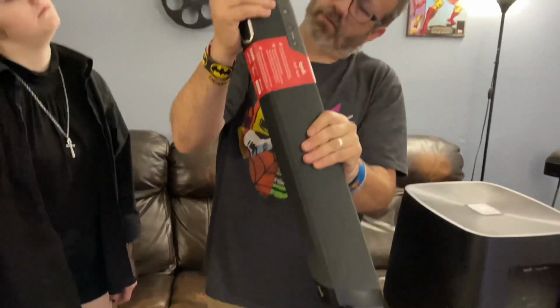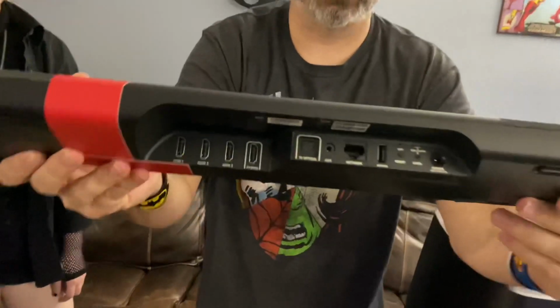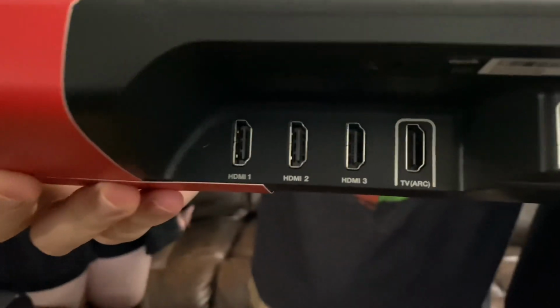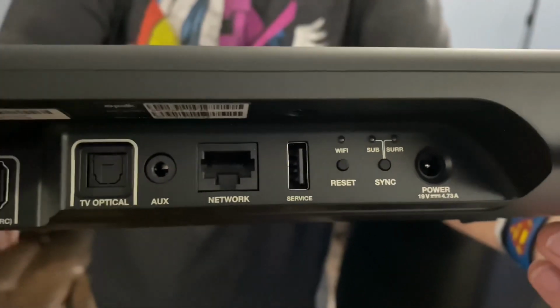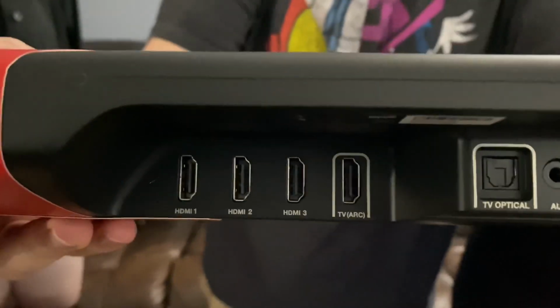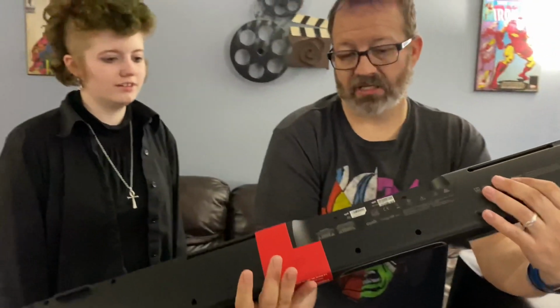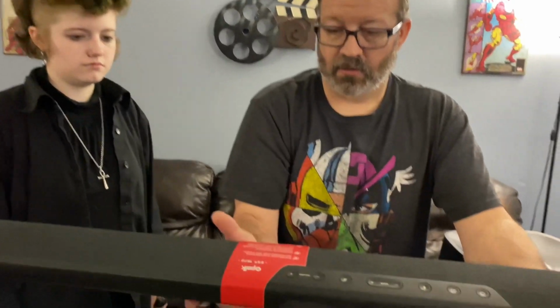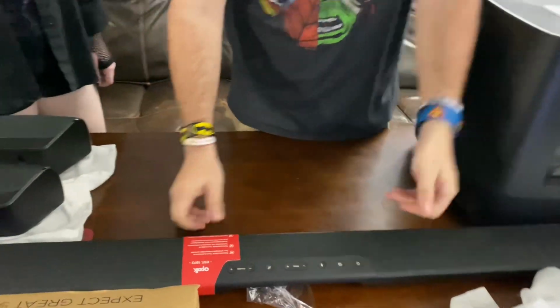So the back. See, this is nice. It has a lot of ports, a lot of inputs. Most sound bars are now skimping on all of these things. Three HDMI inputs, one output, power. Ethernet's on there too, I do believe. That is quite a lot. Most sound bars nowadays are getting rid of all of them. That's pretty impressive. It looks cool. Whether it sounds cool or not will be a whole other thing.